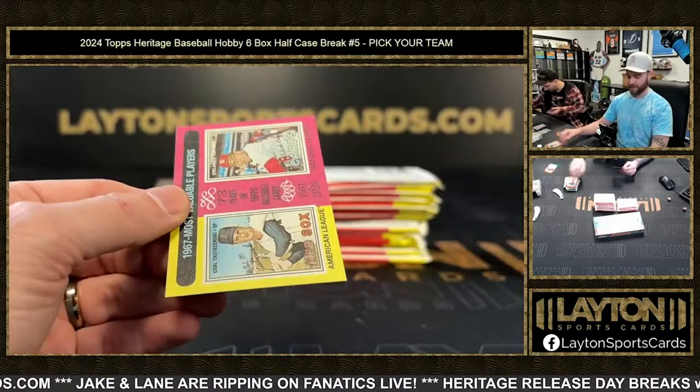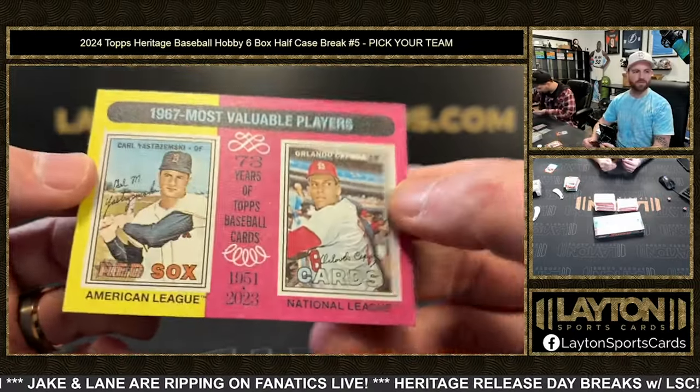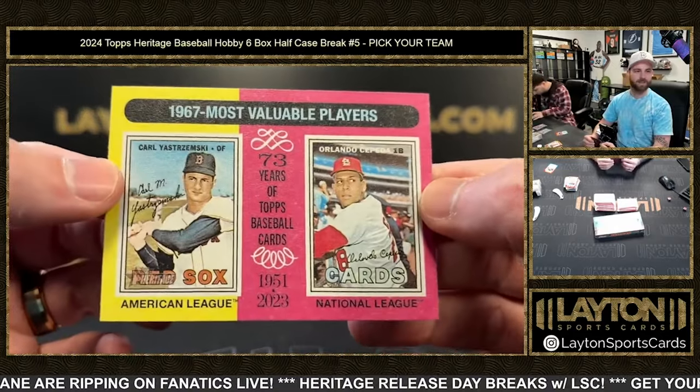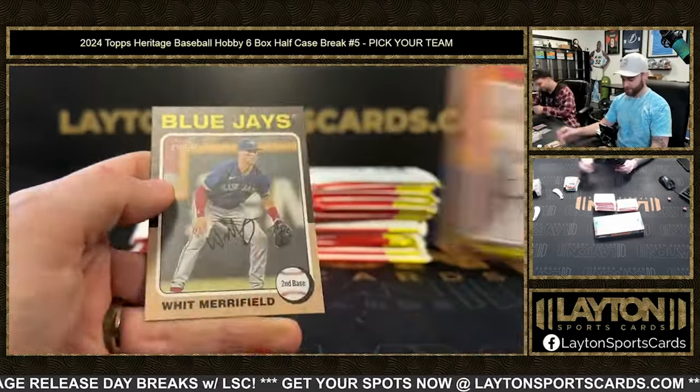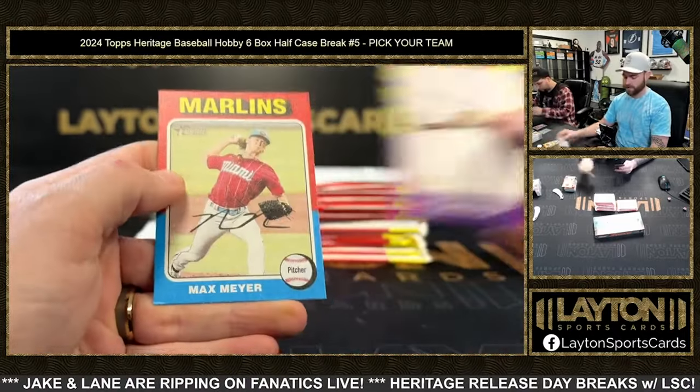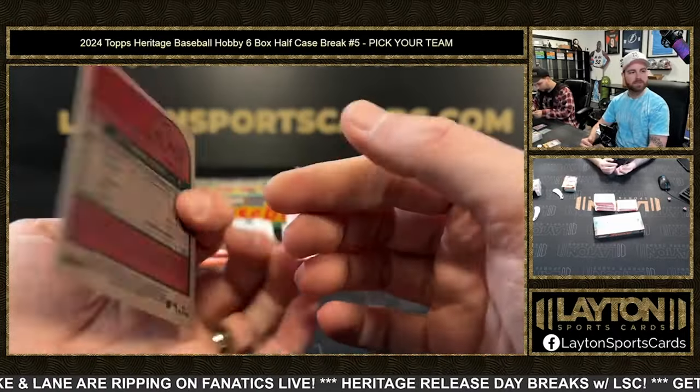So instead of glossy on the front and rough on the back, it's rough on the front, glossy on the back. There's one right there. It's going to go to the Red Sox. Carl Yastrzemski, MVP. Ooh. Whit Merrifield on the flip stock. Flip stock of Max Meyer for the Marlins.